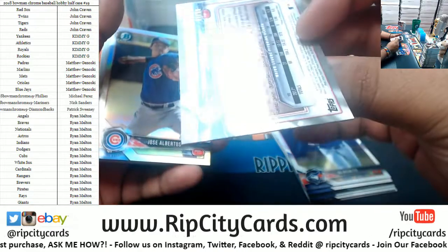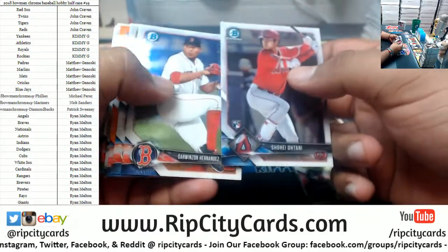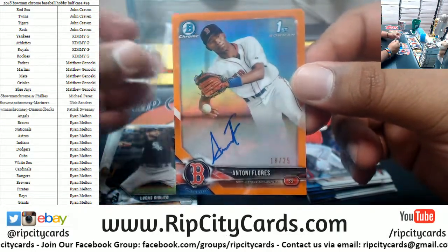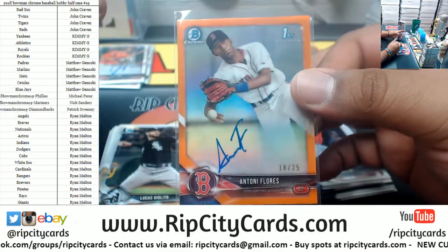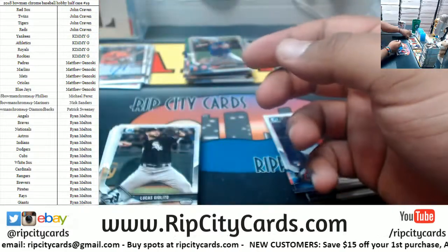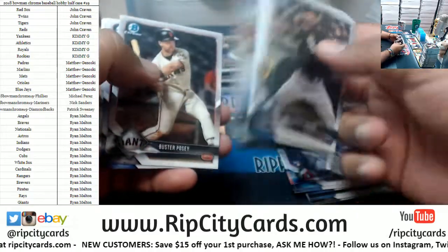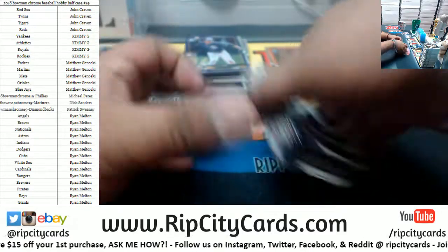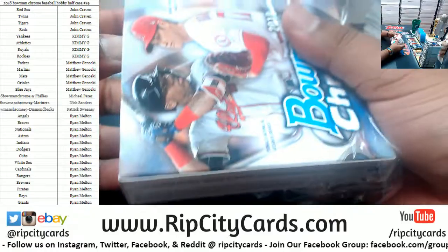Got a green Aaron Nola for the Phillies. That's the 99. Jose Alberto's, $4.99 Cubs. Anthony Flores, 18 of 25. Red Sox first Bowman orange autograph. Very nice. The Orange Hobby exclusive. Decent. Urias, 655 Padres. And the last mini box. Let's see what we got in here.